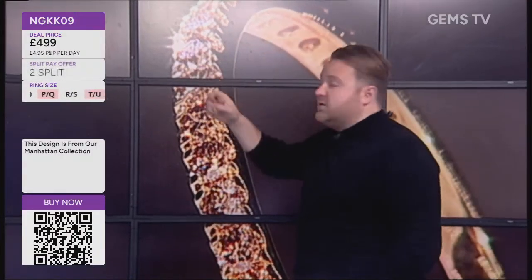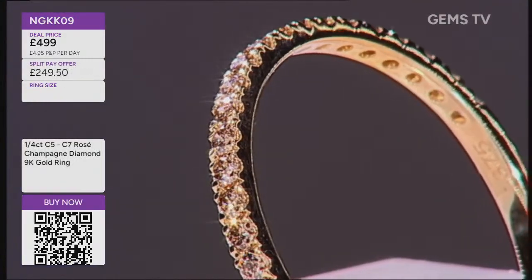Classic champagne diamonds have a yellow secondary tone. You start with a brown and it drifts into your key colour. That's the colour of the brilliance. You know, you get the sparkle. It's that colour. That's a golden hue.